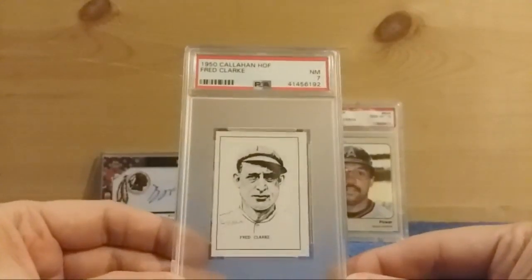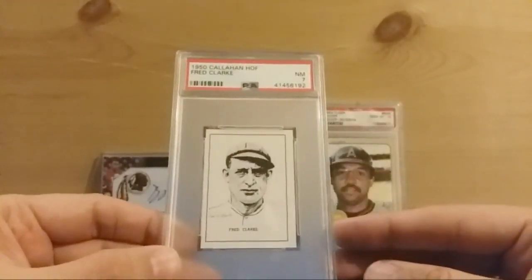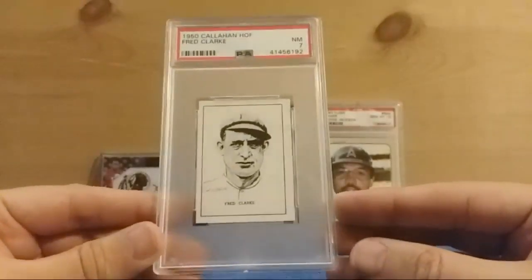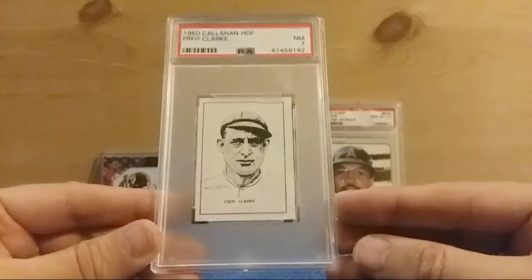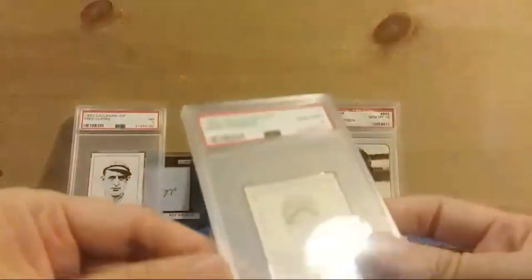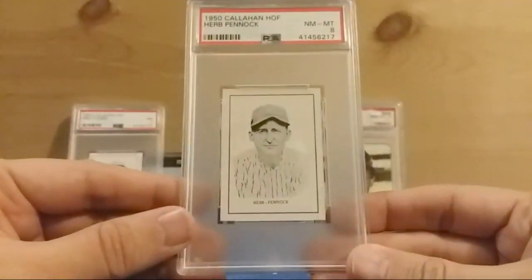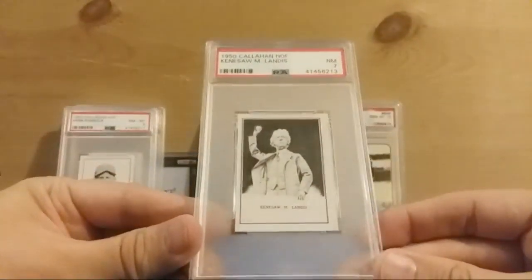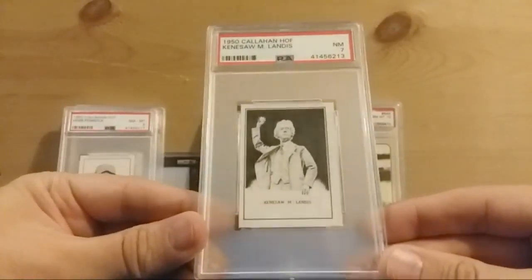And see here, these are from the 1950 Callahan set that I've been working on. If you don't count the variations, I'm close to about half. But then you add in all the variations to it, and I'm only about. Here is Fred Clark. And then this here is Herb Pennock. And one here of the first commissioner of baseball, Kennesaw Mountain Landis.